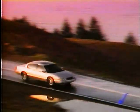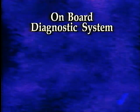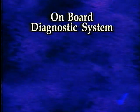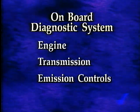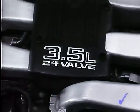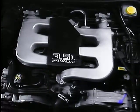To help promote cleaner air and improve the serviceability of your new vehicle, it has been equipped with a sophisticated onboard diagnostic system. This system continuously monitors virtually all aspects of your engine, transmission, and emission controls to see that they are operating properly. When these systems are operating properly, your vehicle will give you top-level performance, optimum fuel economy, and environmentally clean driving, well within the requirements of current government emissions regulations.